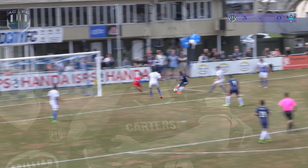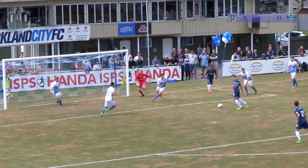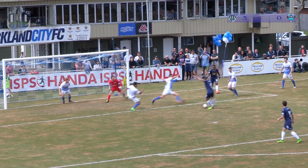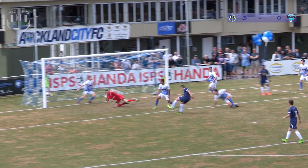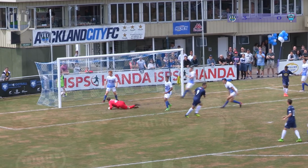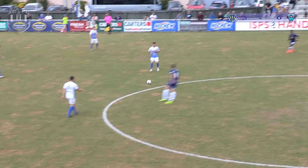Well, Auckland City have been causing Tasman United all sorts of issues down both flanks, but it's the finishing of Javier Lopez Iglesias. Look at that. He just sucked the defender in, got himself into plenty of space, and there was too much power on the shot for Tasman United to prevent the goal.